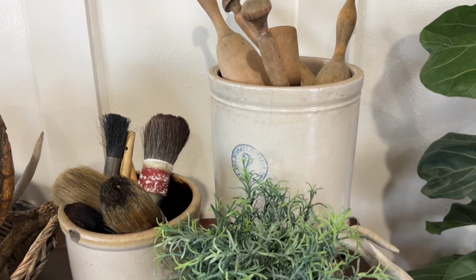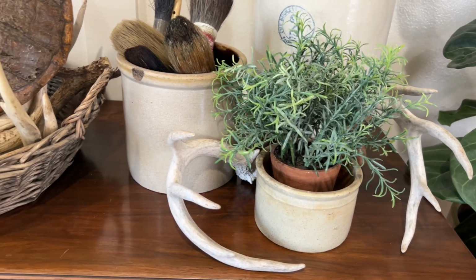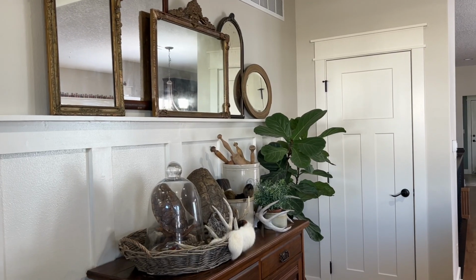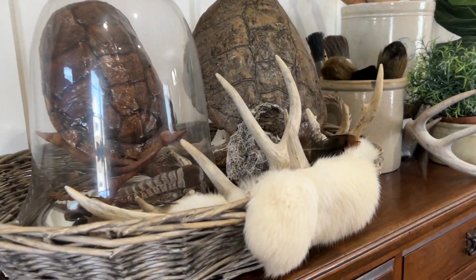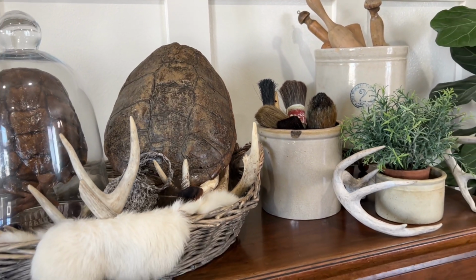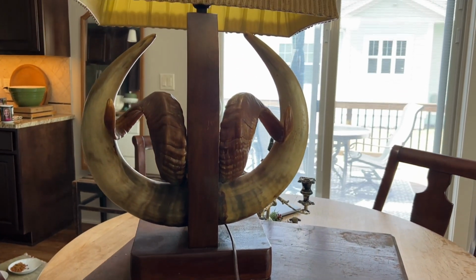most recently staged with the crocks. And I did that to mimic the fig leaf that is sitting in a crock next to it. I've rearranged the turtle shells, and this basket moved over from the kitchen island, and I just have it with some horns and fur and feathers and nests. But I want to redecorate it. I got a spool cabinet recently that I want to put here, and this awesome lamp.